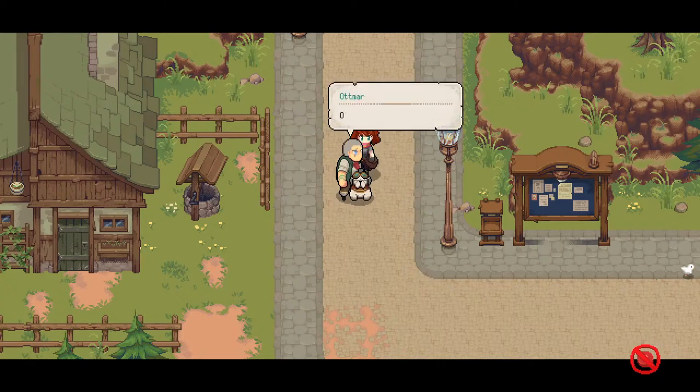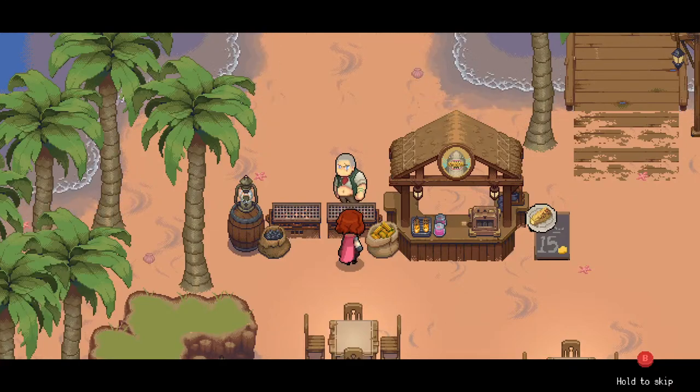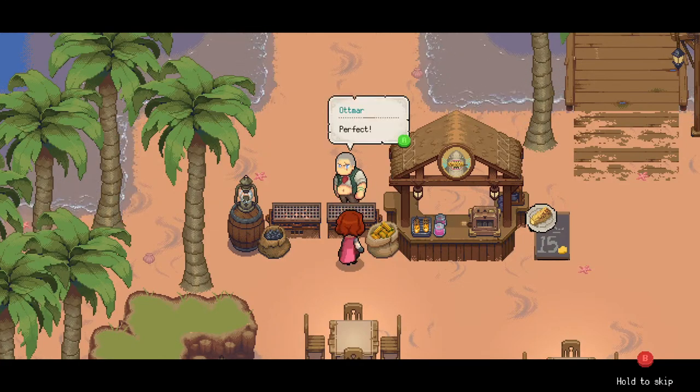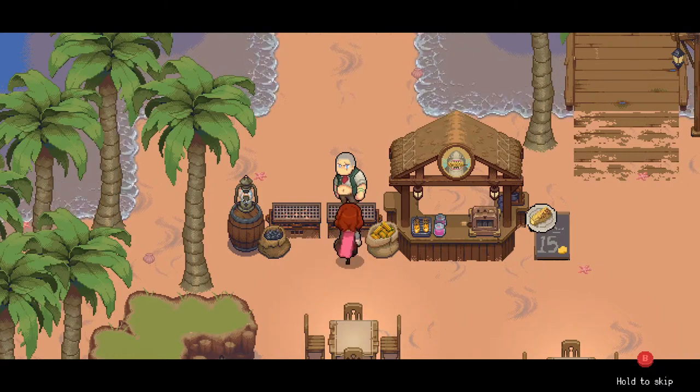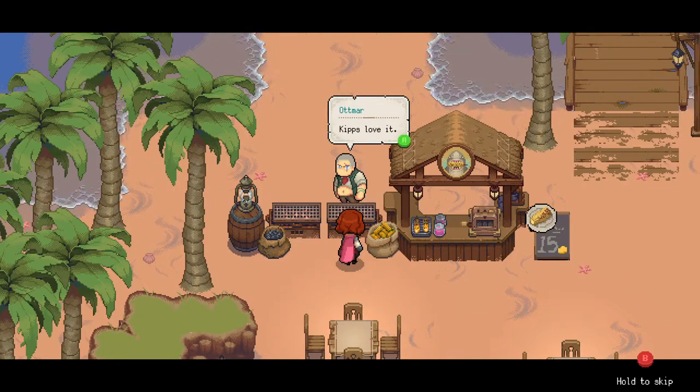Fish ready? Otmer put fish on grill. Any cat, eat this all up. True facts.